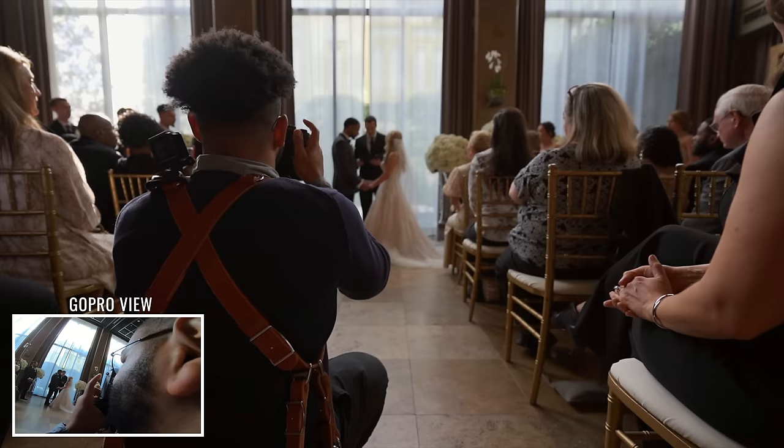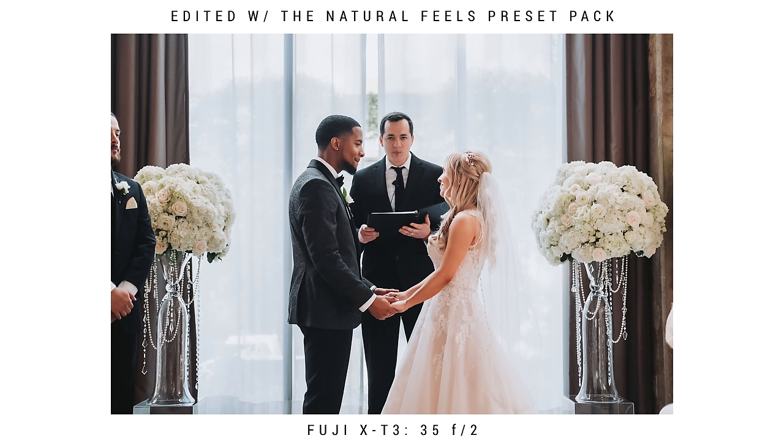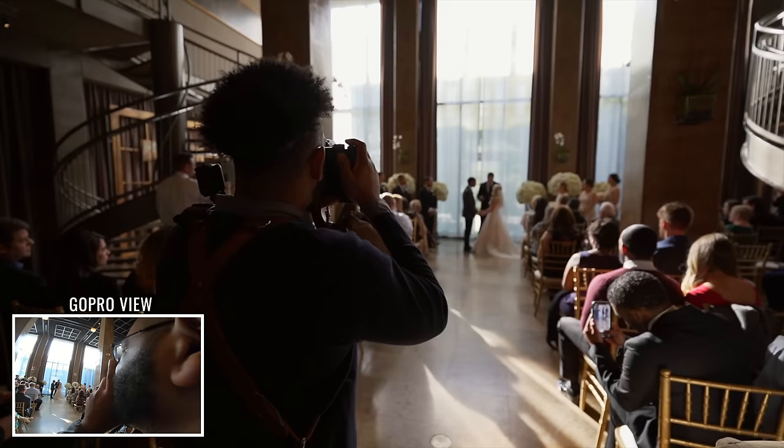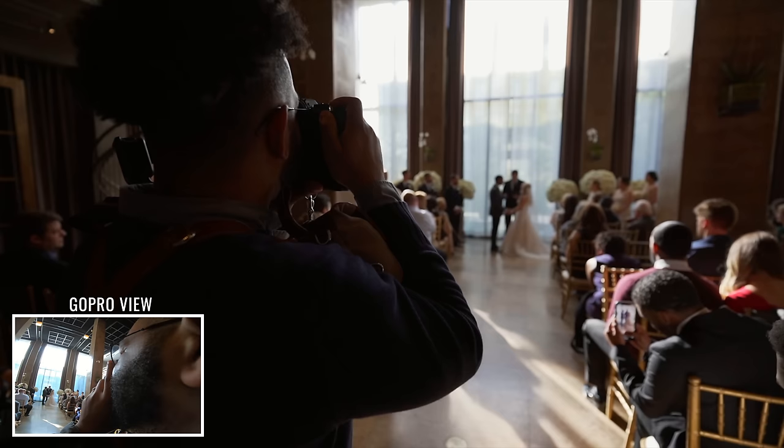I step back, sit in the middle, take a couple of shots with my 35 and 23, and then at that point I back up, take a wide shot, and then start changing my lenses up. So when I change my lenses, I'll change my 35 f2 to the 56 f1.2. I really love the way the 56 looks during the ceremony. It also gives me a nice distance so I don't have to be too close to the front.